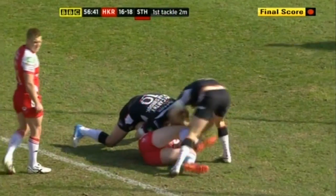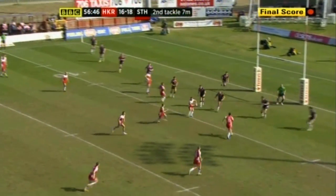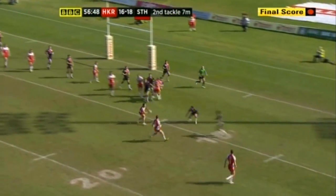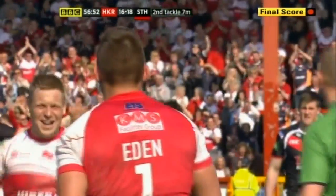Two. Still tackles in the back here. They've set themselves up a good position with four tackles to go. Scamper from acting half again. Out it comes. Oh, Greg Eden! Just the faintest of dummies shown.